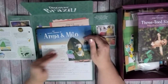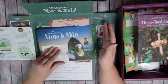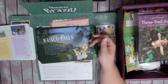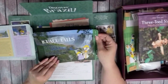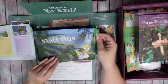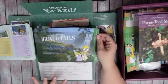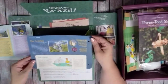The Anya and Milo situation, it's set up as if they're tourists in different areas. So they write about their trip, day one, two, three, four. So that's fun. It's talking about the Iguazu Falls. I think I said that right. It does have pronunciation there, which I do appreciate. Some of these boxes, they don't tell you how to pronounce things, and that drives me nuts. I like to at least try to pronounce it correctly.